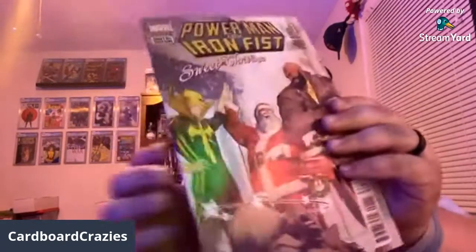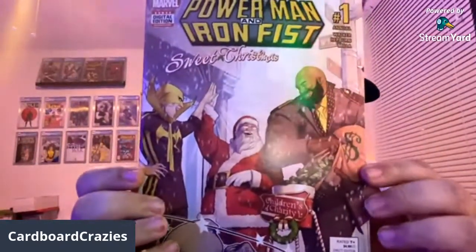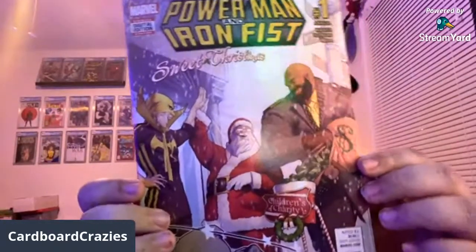Remy, ooh la la. All right, so we got one more book from this bag, and it is going to be Power Man and Iron Fist Sweet Christmas #1. Looks like maybe a Christmas edition that they did. It's like a one-shot maybe. Cool Christmas cover, though. That'd be a cool kind of display for the holidays, even though the holidays just passed.